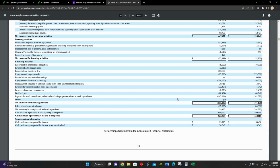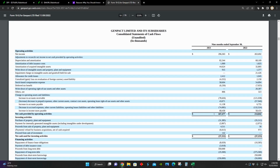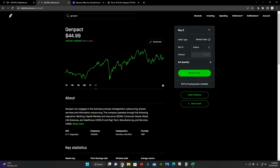They've repurchased around $147 million worth of common stock in 2021 compared to $182 million worth of common stock in 2022. And they also paid out almost $70 million worth of dividends compared to only $60 million in 2021. So just like the article we read pointed out, they are aggressively returning value back to shareholders at the moment, which is definitely a value proposition for investors who are thinking about investing into Genpact.